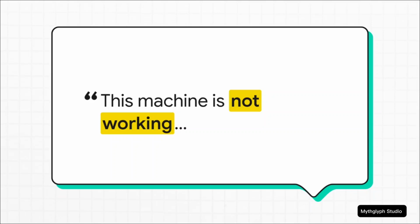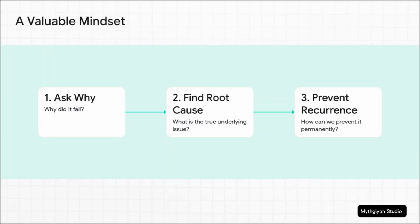We've all heard this, right? Hey, this machine's down. Yeah, it's a fact, but it's also completely passive. It just identifies a symptom and basically makes it someone else's problem to deal with. Now, compare that to this. A valuable engineer's brain immediately starts asking questions. Okay, why did it fail? What's the real reason this happened? And most importantly, how do we make sure this never, ever happens again? See the difference? That's the leap from just doing a job to actually driving improvement.